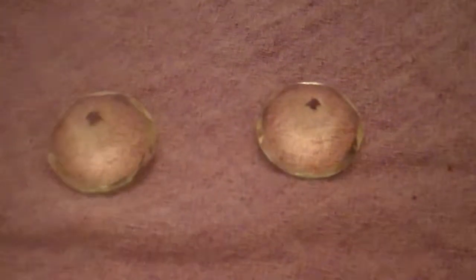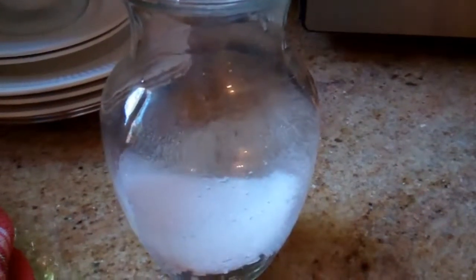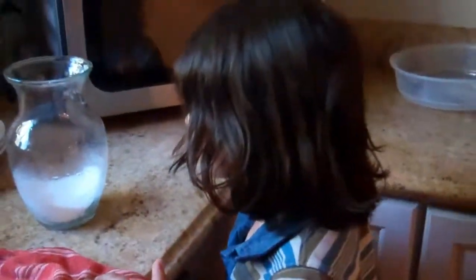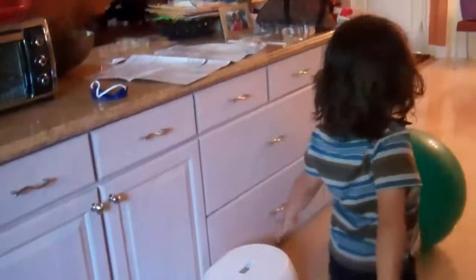We're zooming down into the crystals. This is a doll. What are we doing in the jar? Making some crystals.